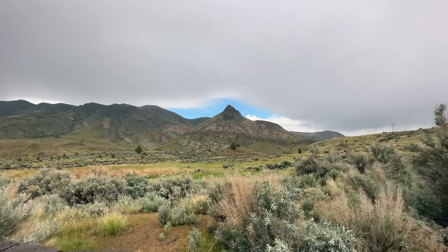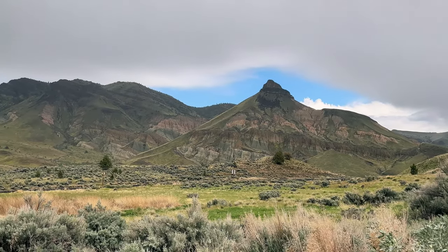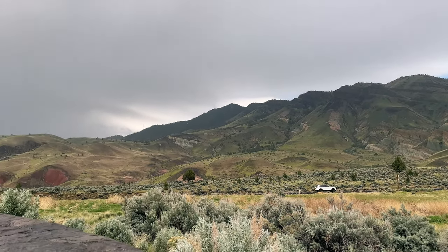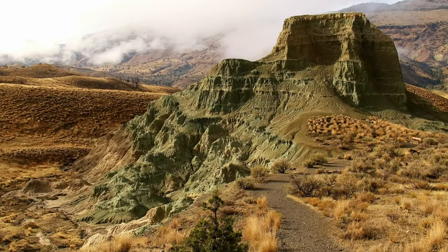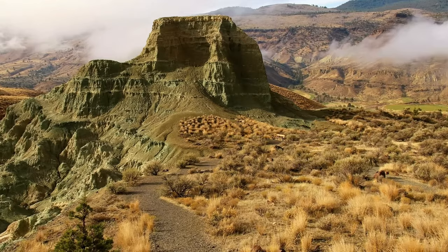As one ascends the hillsides, the color palette begins to change. Lighter colored rocks, such as sandstones and limestone, come into view, showcasing creams, yellows, and oranges. These rocks often contain a higher proportion of quartz or silica, giving them their distinctive hues.